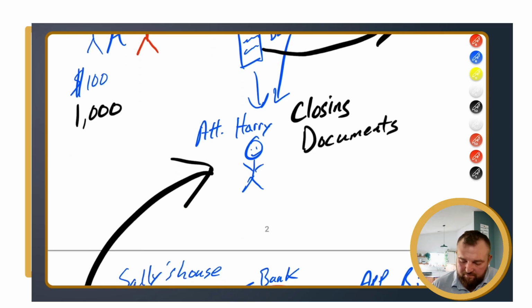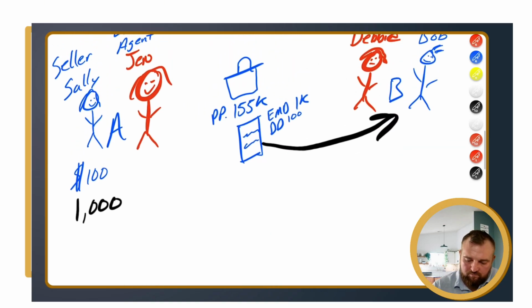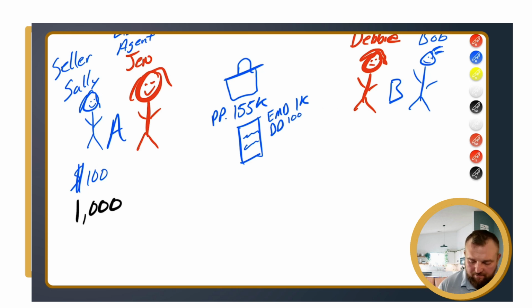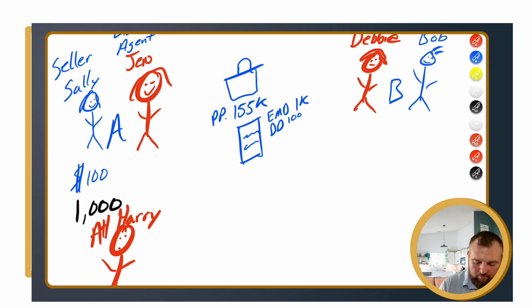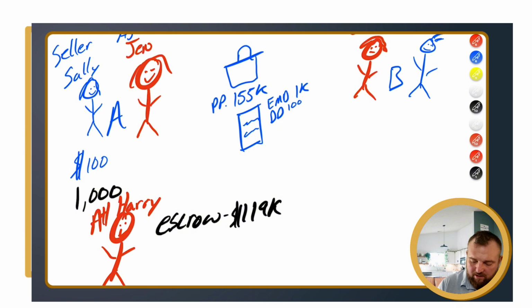Actually, I'm going to need to move this real quick. Let's clean this up just a little bit. All right, so there's attorney Harry. Now, he has his escrow account, right? And Mr. Banker has already transferred the $119,000 into it. Bob has already transferred his $36,000 into it, making a total of $155,000 cash. Nobody's gotten paid yet.